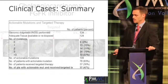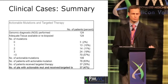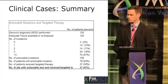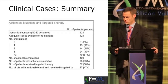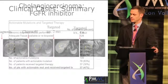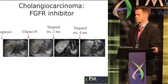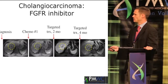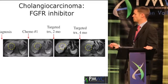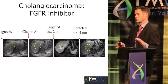He's doing great. I want to share this case of a cholangiocarcinoma. This is a 50-year-old gentleman with metastatic disease who had progressed through multiple lines of treatment, and genomic analysis showed an FGFR2 alteration. And we were able to, in this case, give him pazopanib, which has an off-target effect on FGFR, and specifically FGFR2. And really surprisingly, I don't usually see cholangiocarcinomas respond. Sometimes we can get them to be stable.